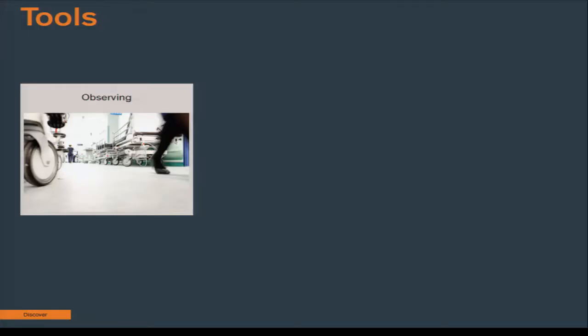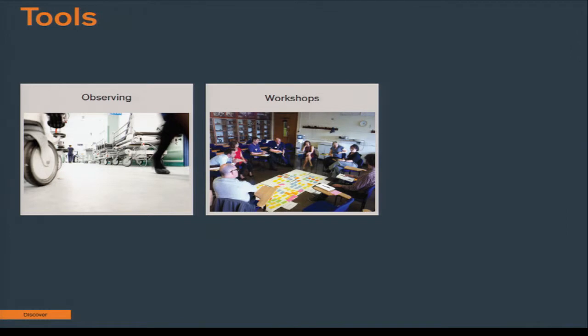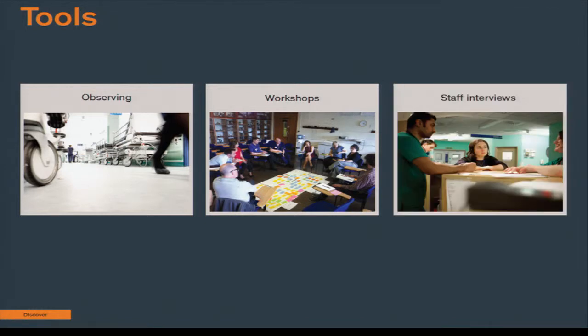So through this phase of the process, we utilized mainly observation tools, observing both users and staff at the A&E, doing workshops with ethnographic researchers and staff, and finally staff interviews. So these were the tools we used for the first phase, the discover phase.